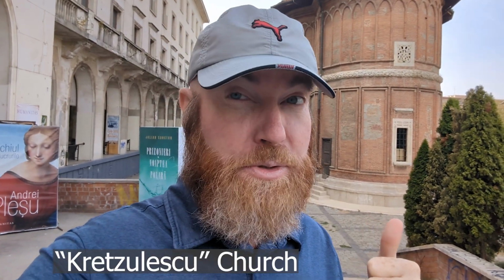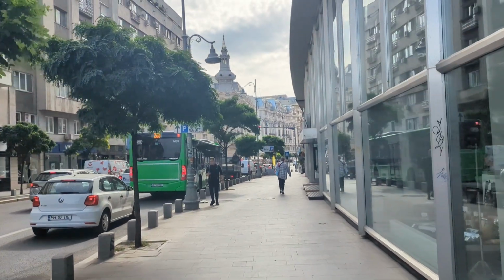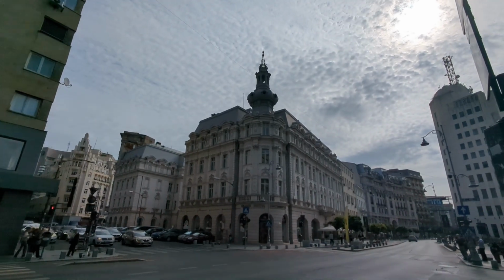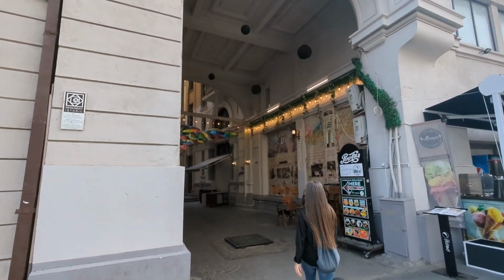I just checked on the maps. That is the Cresculescu Church. I'm definitely pronouncing that wrong. Now we're going to continue heading south. The next place we're going to go to is Umbrella Alley.